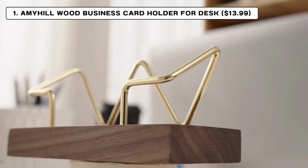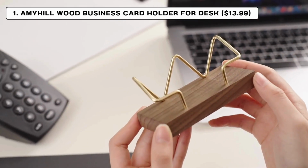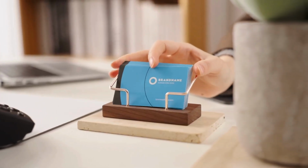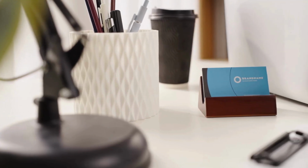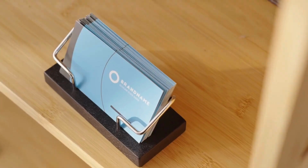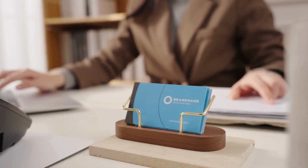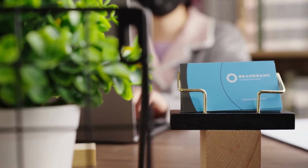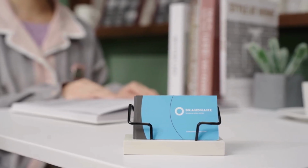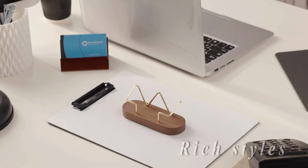The Amy Hill Wood Business Card Holder brings class to your desk. This duo of holders, made from sturdy wood and metal, organizes your business cards with flair. Each holds plenty of cards, ideal for professionals at meetings or receptions. The smooth, polished finish adds elegance to any office or cafe setup, resisting wear for long-lasting use. Keep one and share the other, or use both for extra storage. This chic, durable accessory ensures your cards are always at hand, making networking effortless while elevating your workspace's professional vibe.